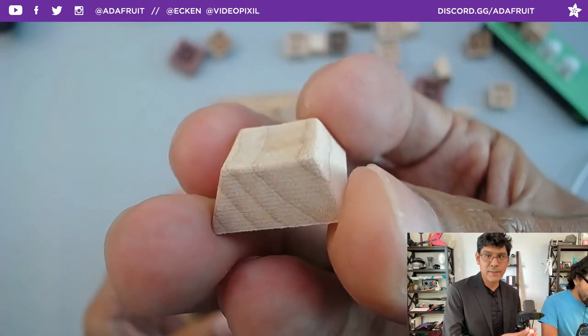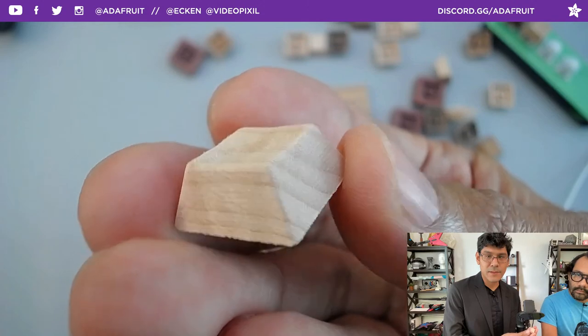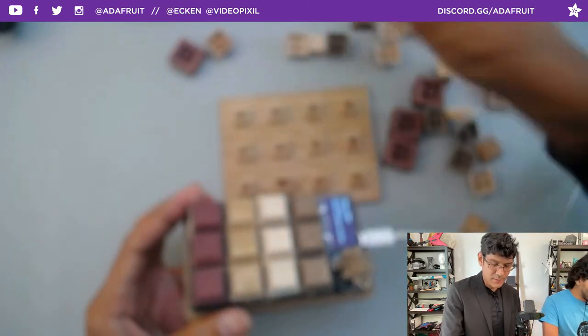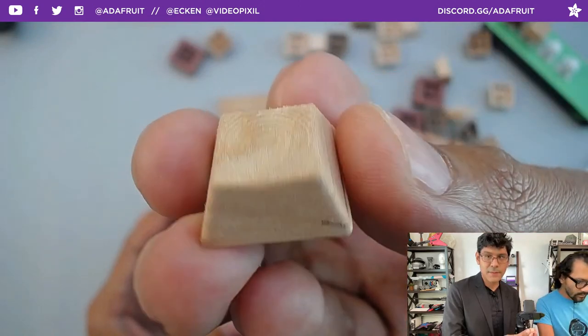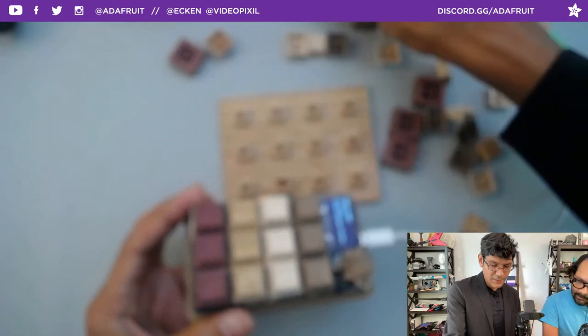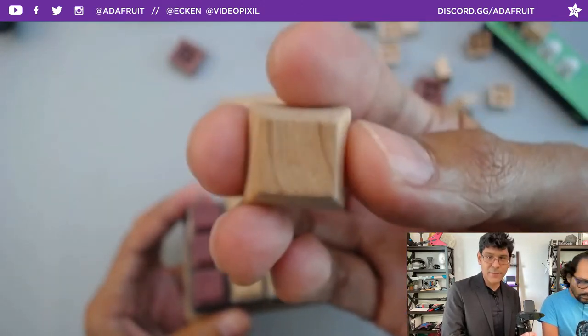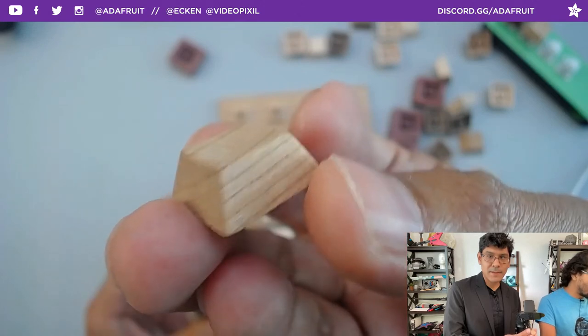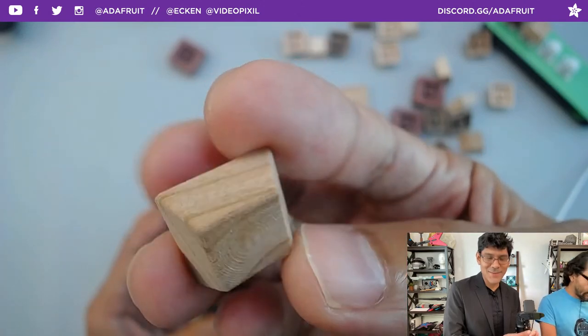Each one of these keys has different grains, and they have some really nice patterns. Each one is very unique, and none of them are the same because it's the way wood is. Some grains are less impactful. But I think some shellac or some simple maker finish would make these really pop. And I ran out of time, folks, so I didn't finish any of them.